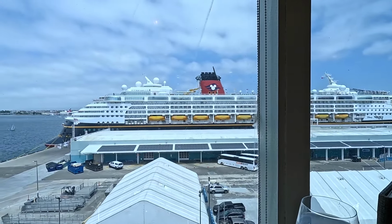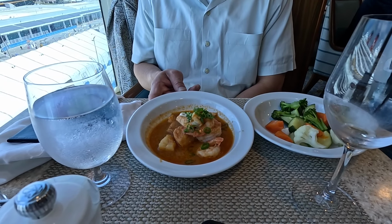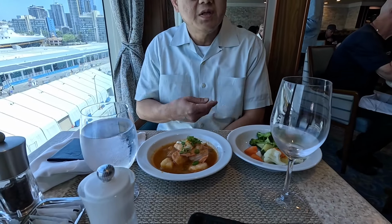There's a Disney Wonder next to us. I'm having seafood stew with fish and shrimp, some wine, steamed vegetables. Yes, thank you. And what was the salmon? It was like salmon Wellington, basically a salmon with a nice cheese soufflé layer so it kept moist inside the fish, and then puff pastry on top with a lemon cream sauce. I had some, it was good. And then the soup was the fish velouté, basically. It's a halibut-based soup.